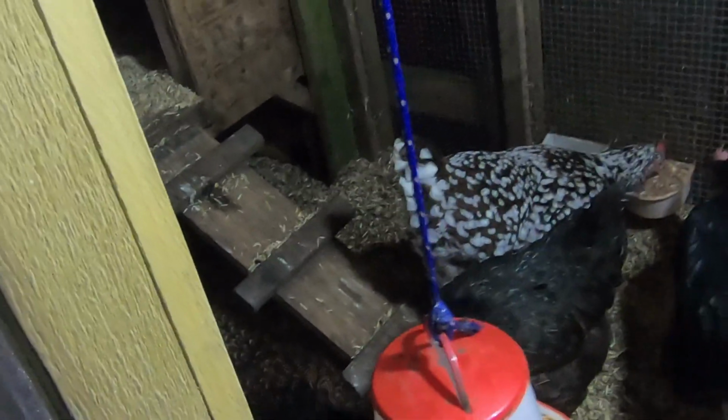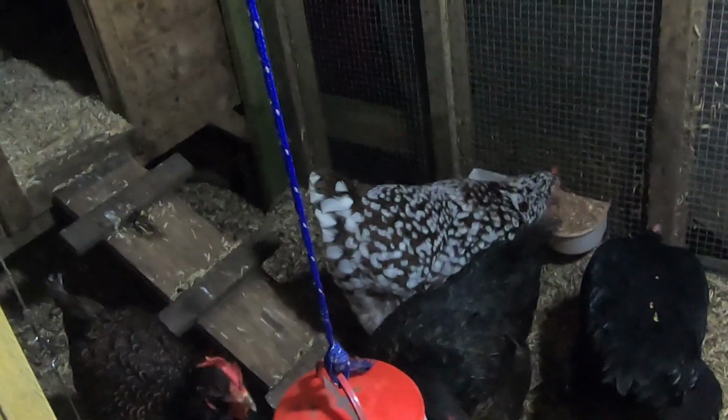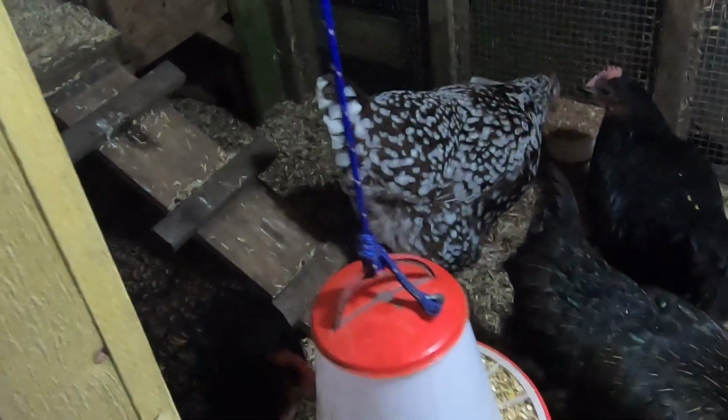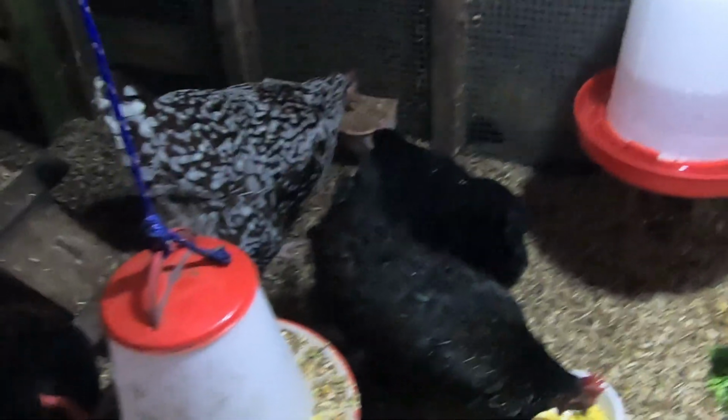I'm not doing that because I'll turn this light out once I've finished what I'm doing, and they'll probably just go back up into the coop. What I'm doing is just using this because it's convenient, so that I can get them done before I go to work.